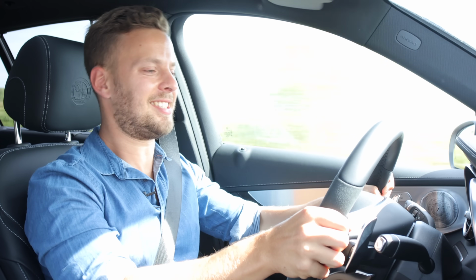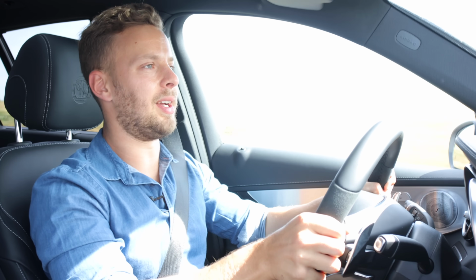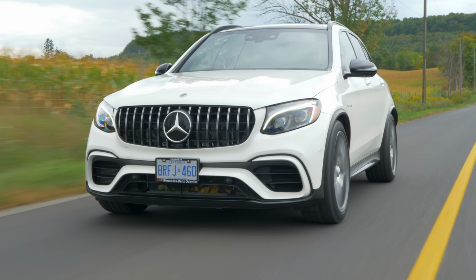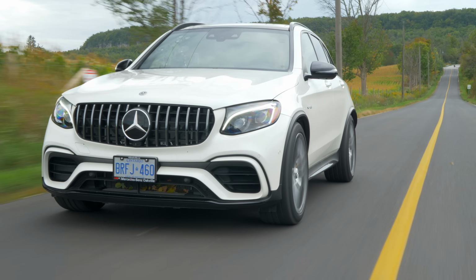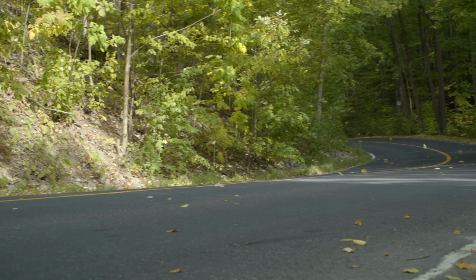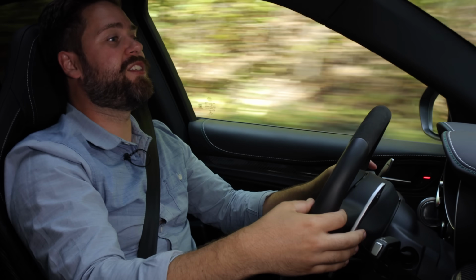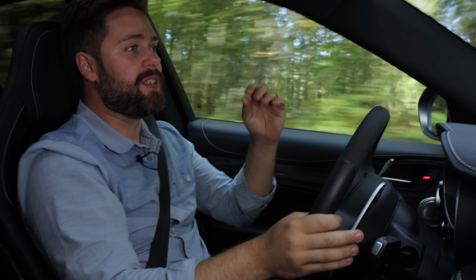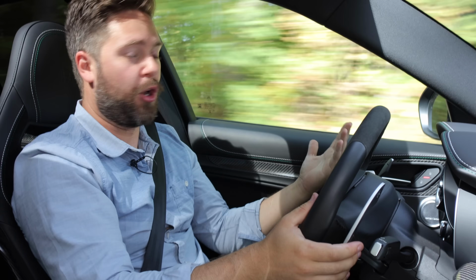GLC 63S, and my god, that's quick. It hits 0 to 100 kilometers an hour in 3.8 seconds if you have launch control, but this one's a little bit too new, so it won't let me do it. Also, with respect to Mercedes-Benz Oakville, I haven't even tried it. Firstly, what we need to know is that this engine and drivetrain and transmission is completely perfect.